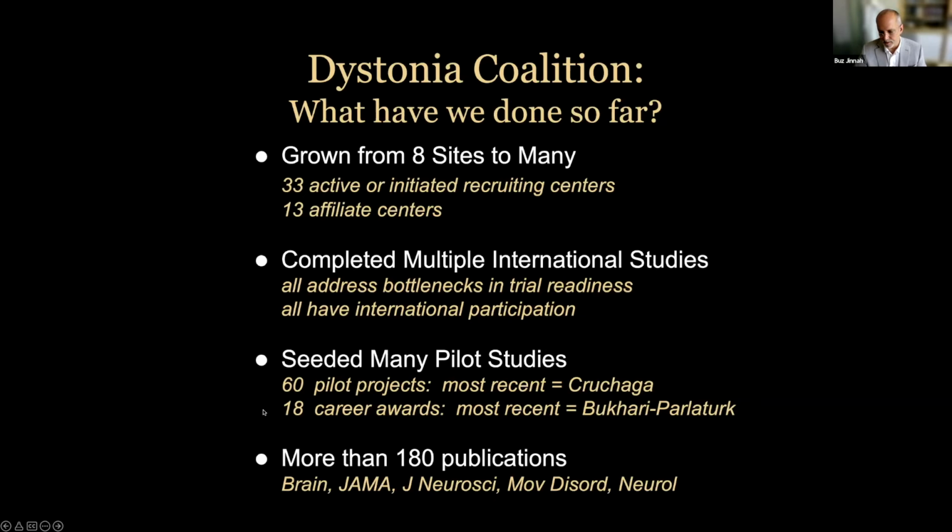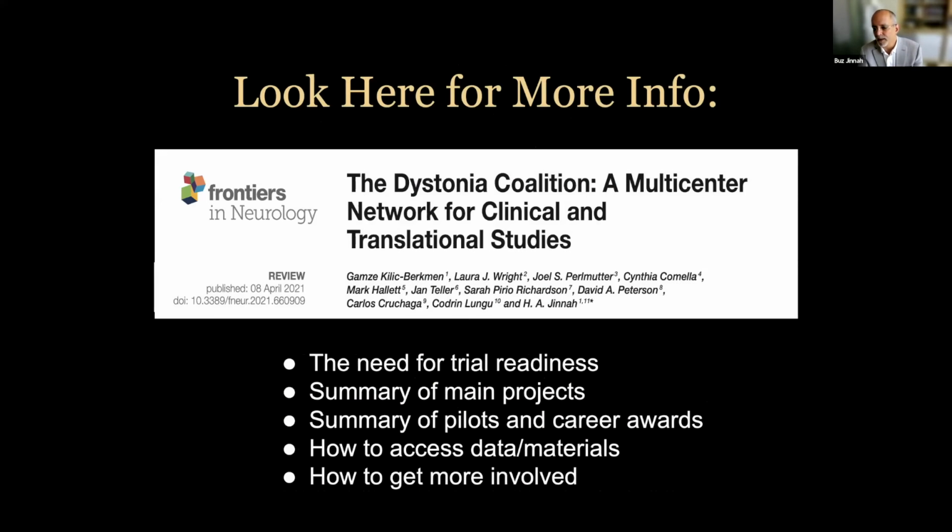And we also talked about the Career Award Program, and Dr. Bukhari Parlatar gave a very nice presentation about her award from last year about transcranial magnetic stimulation, where there's lots of things to do, lots of interesting things to learn, but potentially even with therapeutic potential. And by now we have more than 180 publications from our funding sources, and some of them have gone into very good places. So I think we should all be very proud of that so far. So that's my executive summary in one slide since 2009.